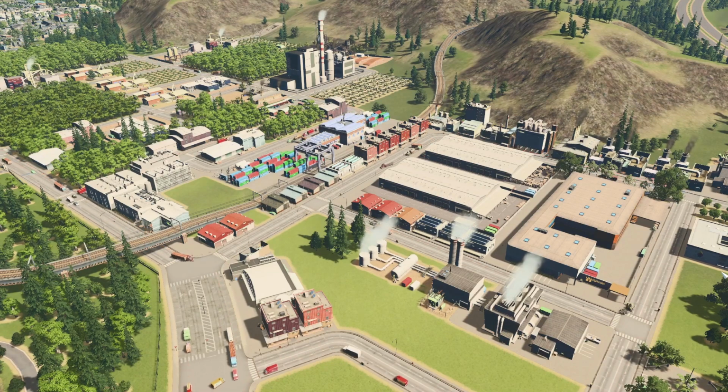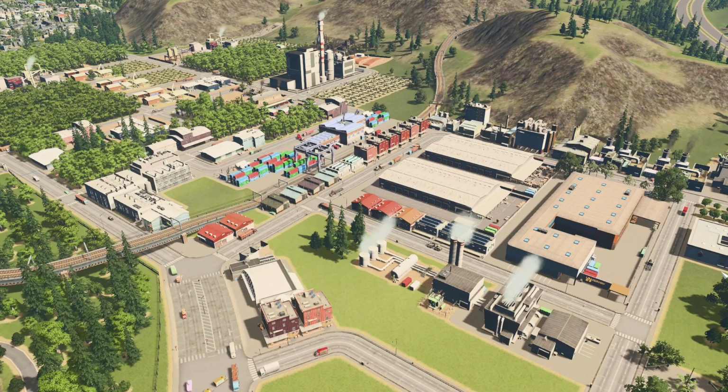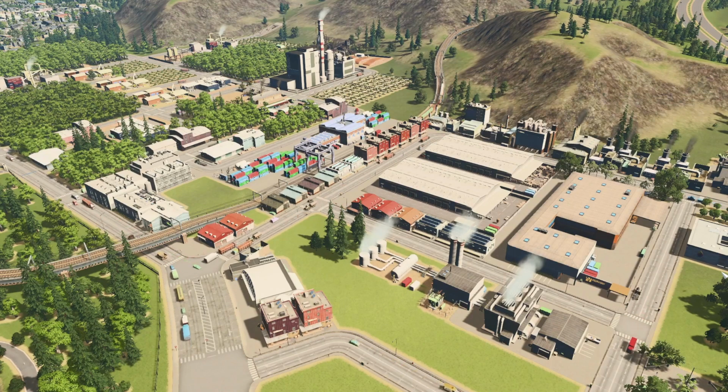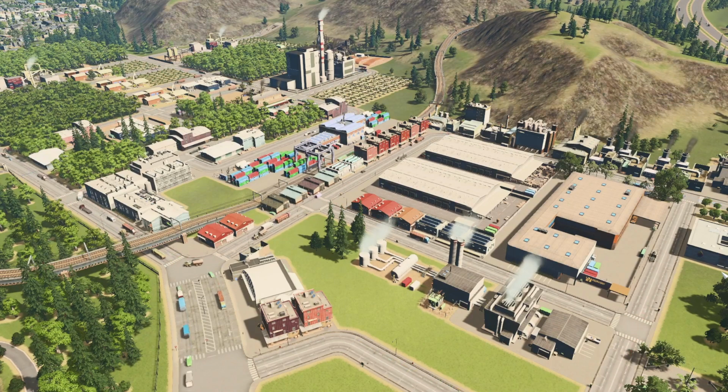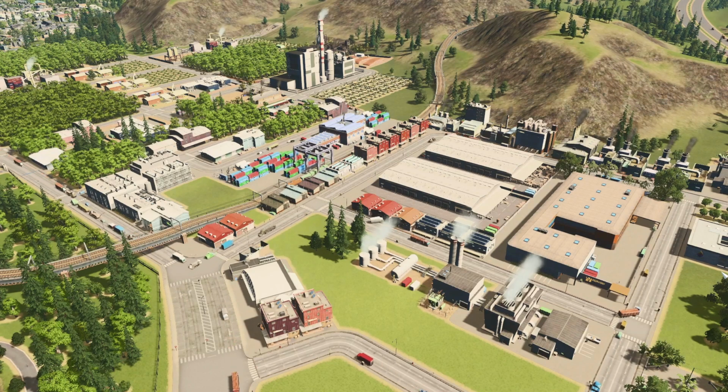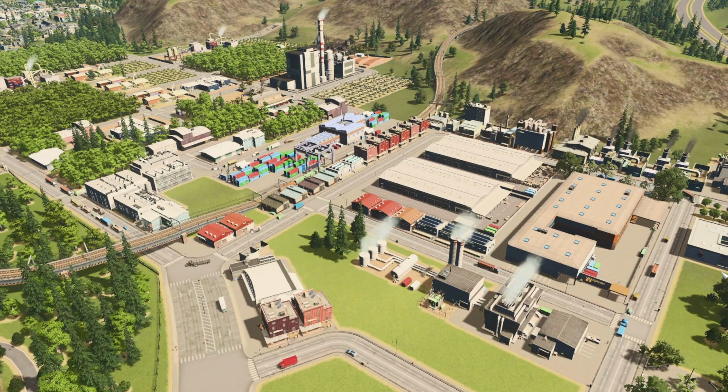The industrial demand is still the highest, and I don't really know how to get it down again because I must have added probably close to 60 or 70 industrial assets in various places over the map, and they're still wanting more. But now that we've moved on to a new area, I'm going to build an industrial zone over there, so hopefully that will fix that problem.